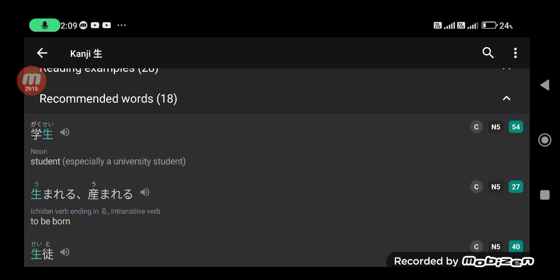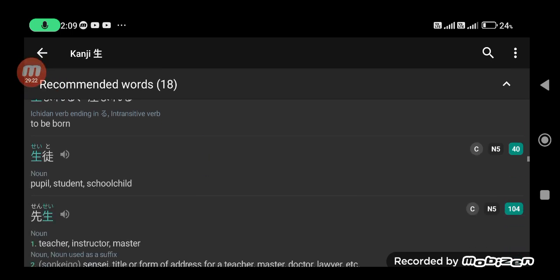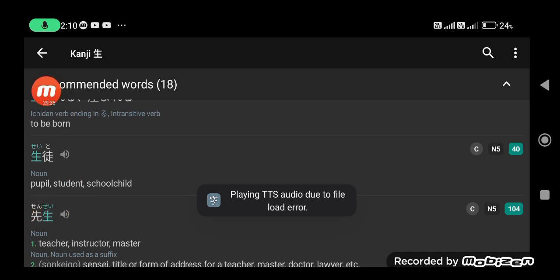Okay. Let's go now. Gakusei, students. 学生. Gakusei. And another way of addressing students, seito. 生徒. Seito also has the meaning students or pupils, school child. Seito.